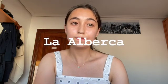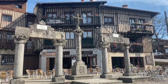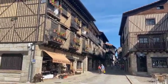So after Miranda del Castañar, we left for what is probably the most visited and well-known area of La Sierra de Francia, known as La Alberca. Like Miranda del Castañar, you'll see a lot of very beautiful homes in La Alberca in the French colombage style, which basically just means half-timbered. In La Alberca, our tour guide shared a lot of information about the traditional houses in the region.